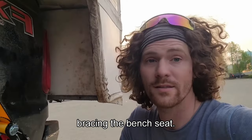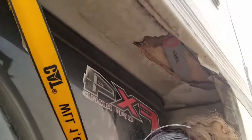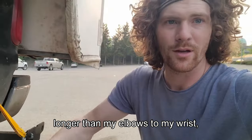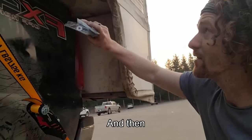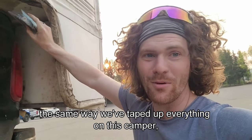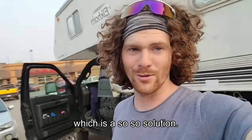For bracing the bench seat that busted through, and you can probably see it here, it's for a chainsaw, but I just found a piece of metal that was longer than my elbow to my wrist, and it's perfect, really strong stuff. So I got some hardware, we're going to secure it in place, and then I might put some foam here or something. Definitely just going to tape this up the same way we've taped up everything on this camper, which is a so-so solution.